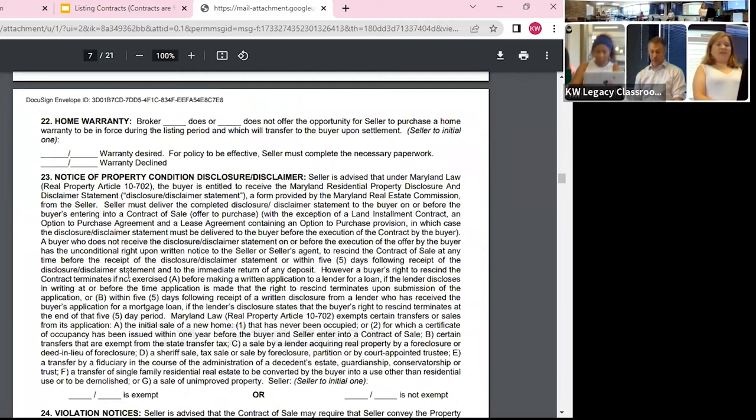Home warranty, again, they're just saying, yes, I desire a home warranty, or no, I decline. That's up to the seller. In 2018, 2019, a lot of sellers were offering home warranties to help the sale of their house because it was a different market. Since 2020, honestly, it's very rare. It happens, but it's very rare that sellers are like, yes, let me buy a home warranty for a buyer.